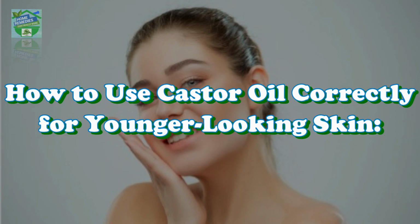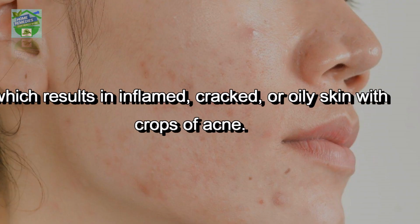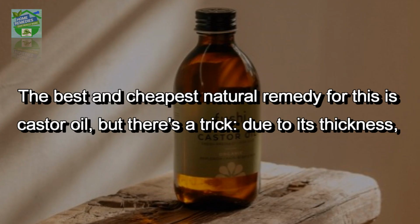How to use castor oil correctly for younger looking skin. Most cosmetic products strip oil away from your skin, causing your body to produce more oil to compensate, which results in inflamed, cracked, or oily skin with crops of acne. The best and cheapest natural remedy for this is castor oil. But there is a trick.